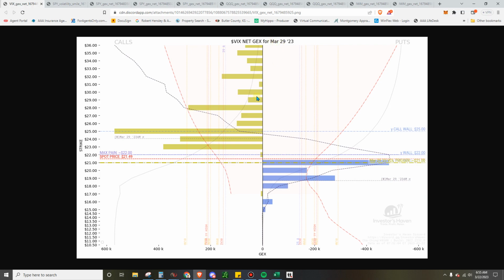This is going to be the VIX for March 29th. Today is a VIX-X expiry, so this whole picture would be empty for today. All the gamma and all the OI expires today, so there's no point in looking at it. Let's just look at the next cycle for VIX-X, which would be the end of the month.